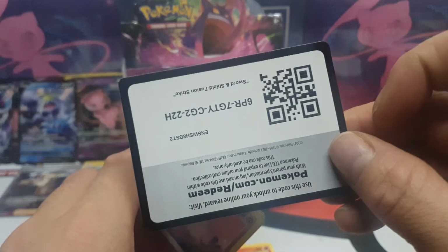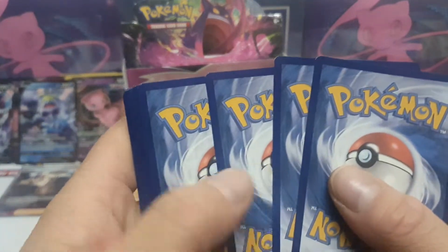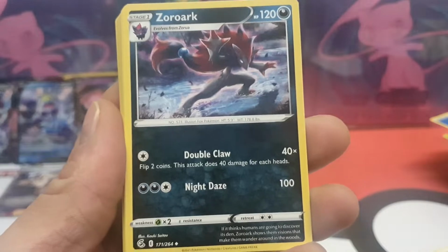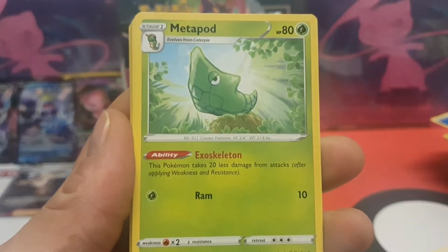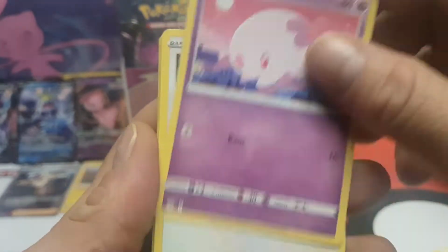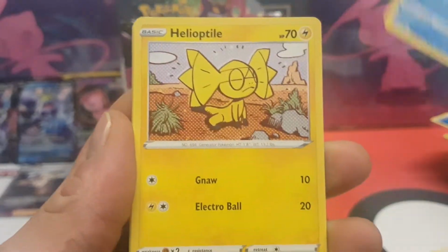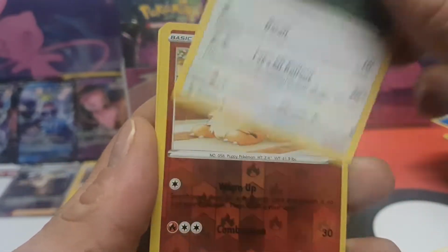Okay, code card. I'll remember this time. I'm not looking at the back because I'm jinxing it every time. Four to the front. Another dark energy. Ooh, Zoroark. That's a cool card. Simipour. Metapod. Mana. Meowth. Actually, that's kind of cool artwork, too. Meow. Heliopterl. Wooloo.